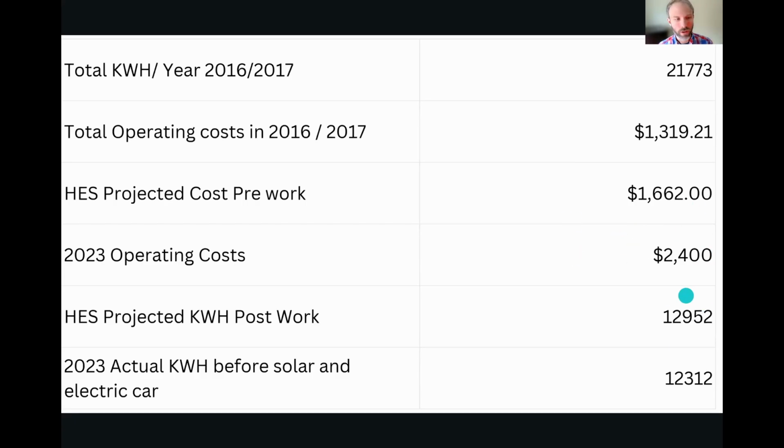The other thing I wanted to show you is, again, the home energy score. Here's what we predicted we would use, and here is what we ended up using if you back out the electric car and back out all the solar. So pretty close, pretty accurate.